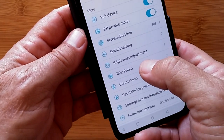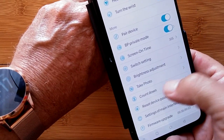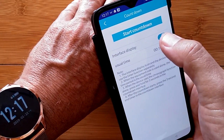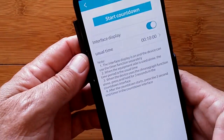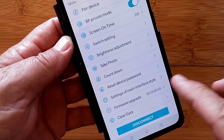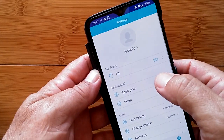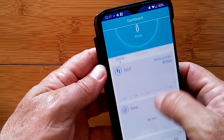You can take your photo. You can use this to trigger that. You've got the countdown timer. That's what we just showed you. I've got it set for 10 minutes, but you can change it if you want to. If you turn that off, the interface won't even appear on the watch, so you don't have to cycle through it when you're going around. You can reset the password and so forth. Check the firmware and clear it and disconnect your watch. And that is all of the stuff going on with the original H-Band app.